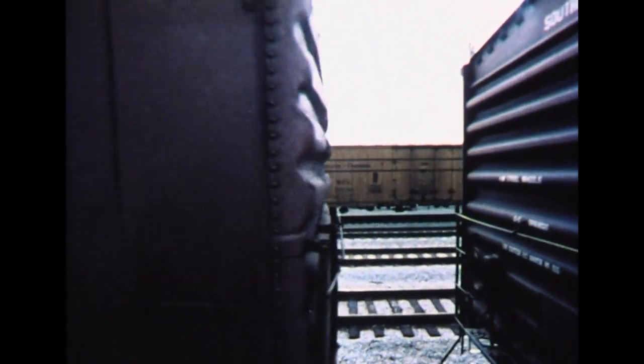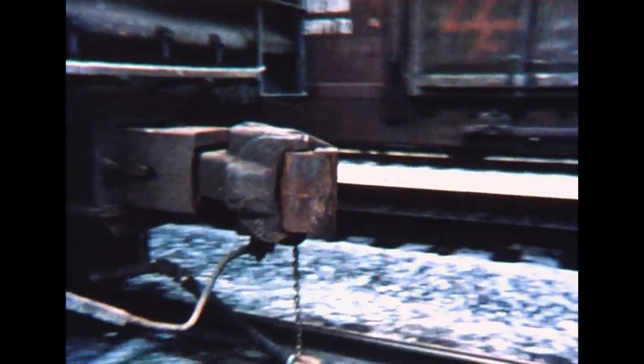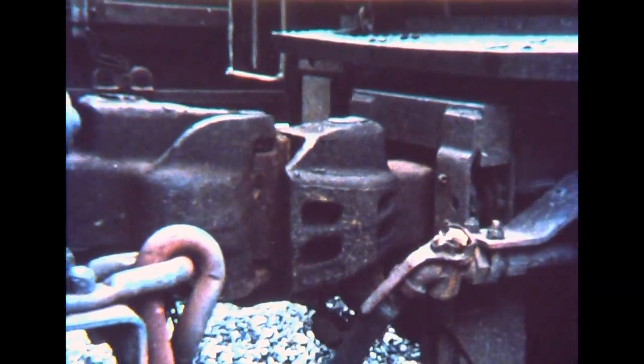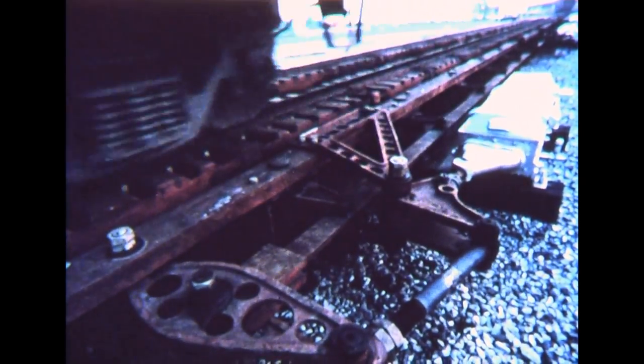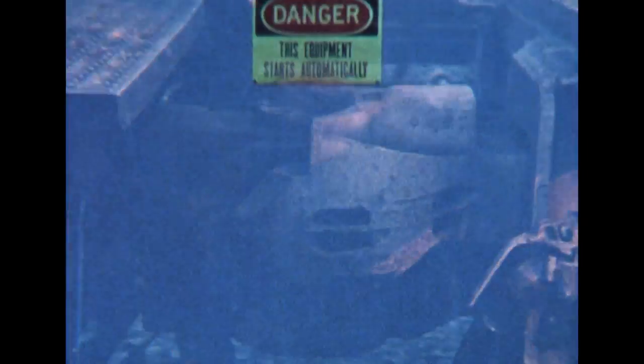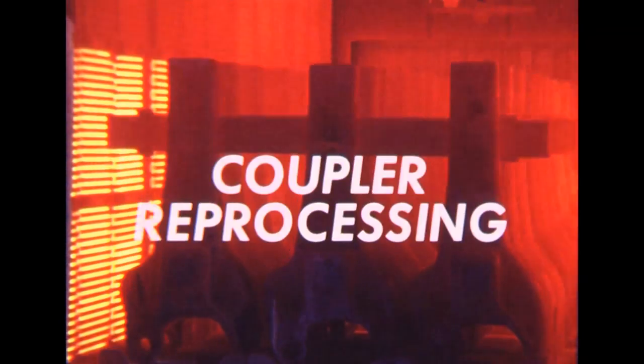past. Southern did not have facilities to quench the HTE and HTQ couplers. The projected loss from downgraded and scrapped couplers in 5 years would be over $1 million per year. But Southern gave the green light to innovation and developed Haynes Coupler Reprocessing Facility.